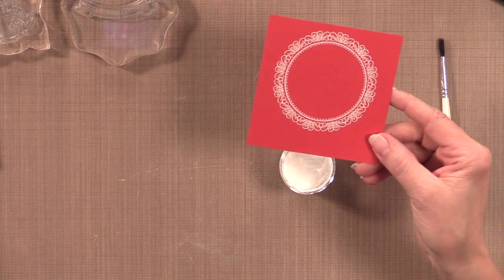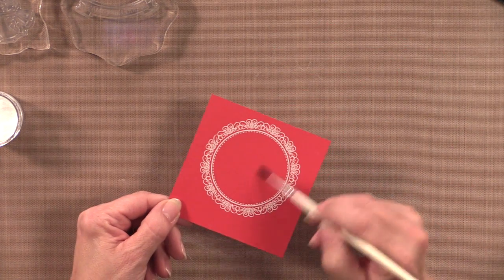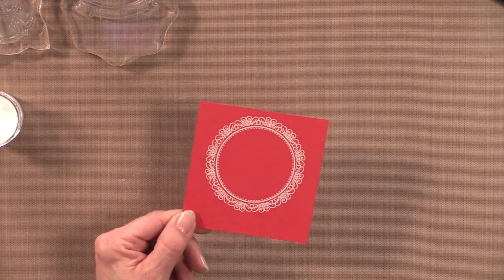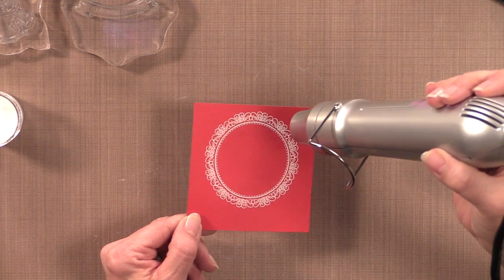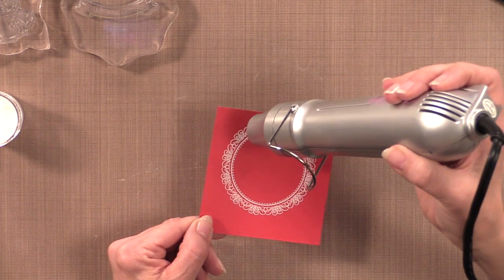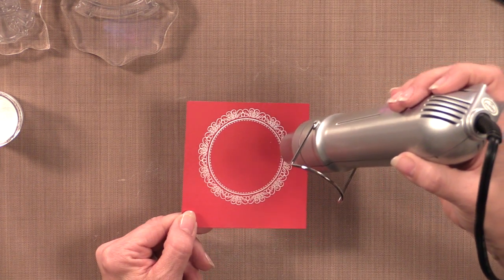Let me move this out of the way, and I'm going to heat this first. Also, I see a few little things in here, and I know that I would mess up the frame if I tried to do that just by wiping it away. All right, and now I'm going to emboss this using my heat tool. And I love our fine detail white powder. You get such a beautifully clean image no matter how delicate the stamp is. And this is a very delicate stamp.